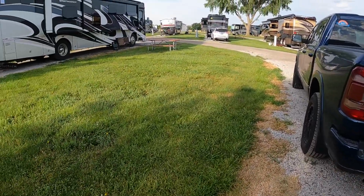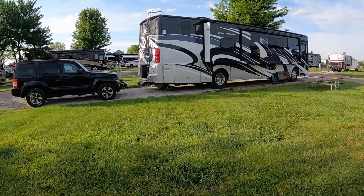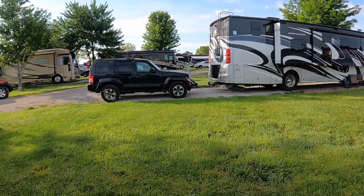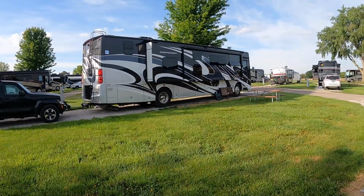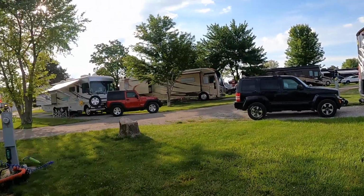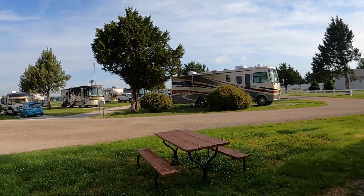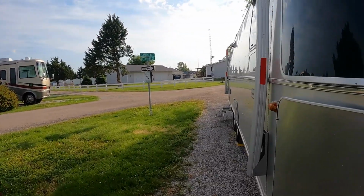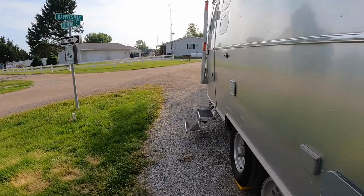As you can see here, they're all pretty much the same as far as lengthwise goes, and most of the park is 50 amps. It's a really nice park. Very happy this morning. So we're gonna walk around, see what else is around this park.